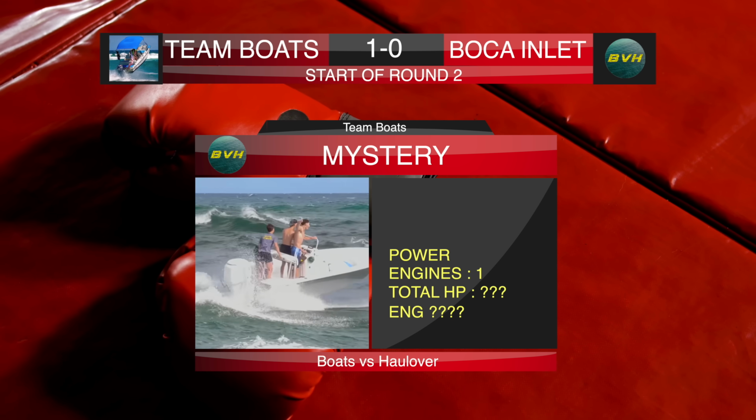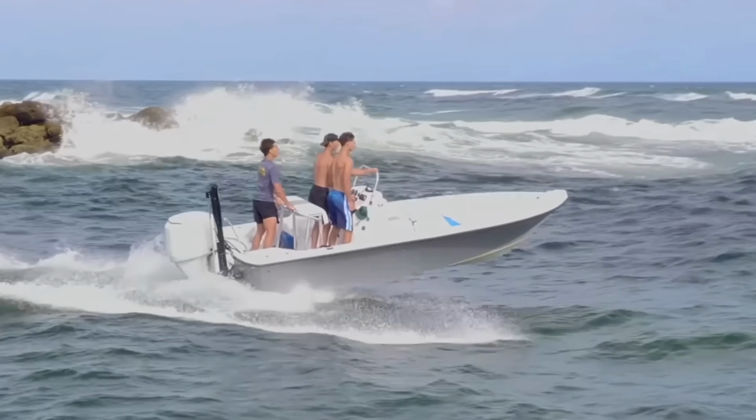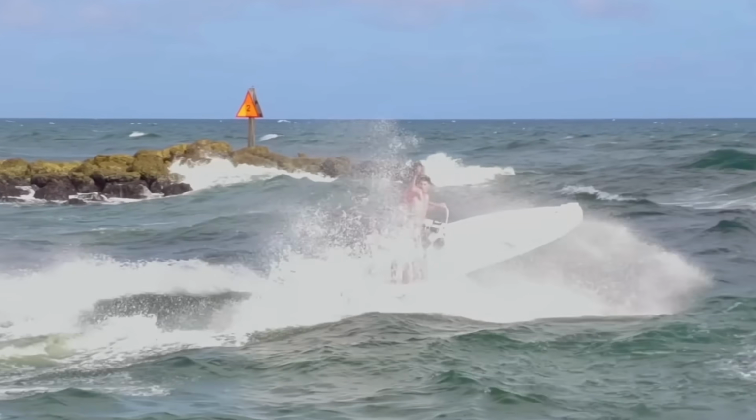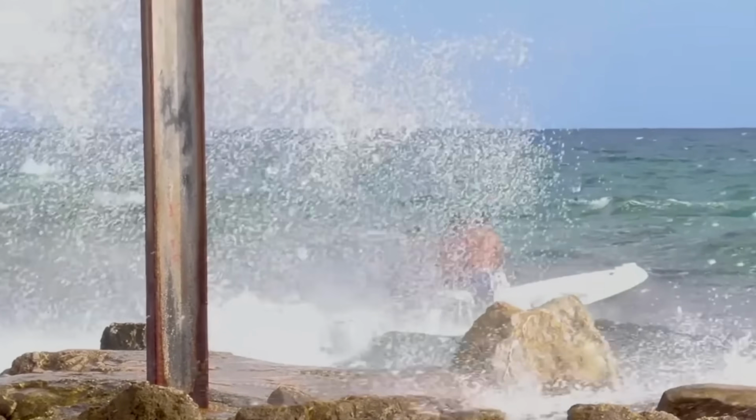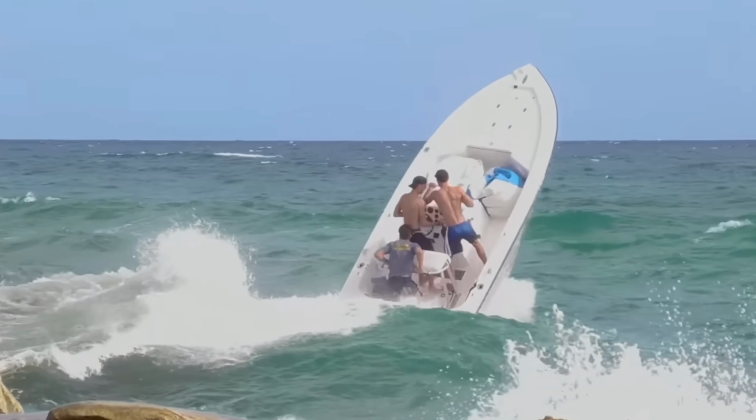And here in the second round, the boats are going to toss a little Bay Flats boat into the ring. Let's see how they fare as they try and make their way out of the inlet. I'm not 100% sure what this boat is. If you know, let me know in the comments. Our crew looks pretty solid, trying to make their way out, but Boca throws some big waves at them.